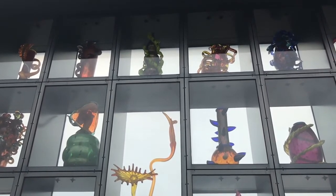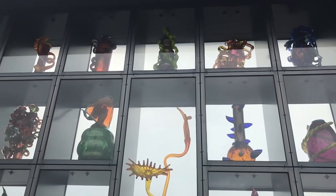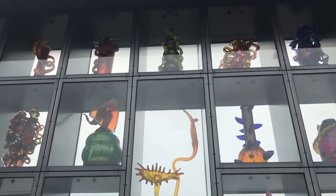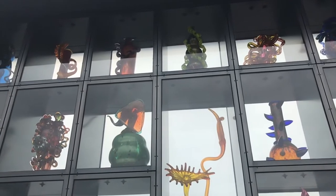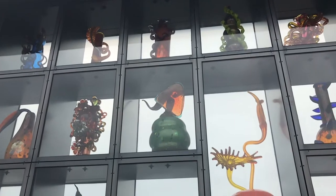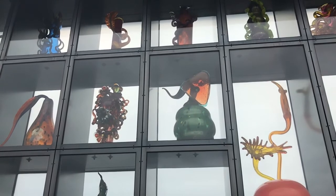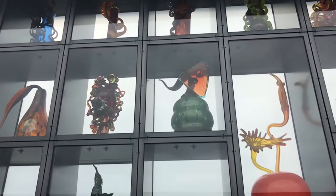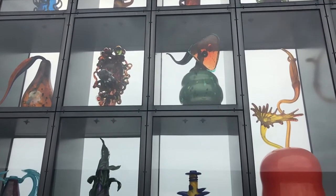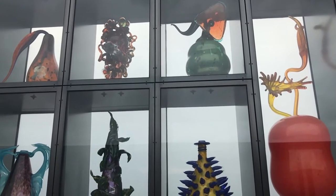If you wanted, we could probably characterize and name all the different types of styles that he has going on, and you'll see the different ways that he does things. I'm sure there's someone who's probably gone through and categorized and cataloged all the different styles that he has on this wall, but all I have to say is that they are beautiful.